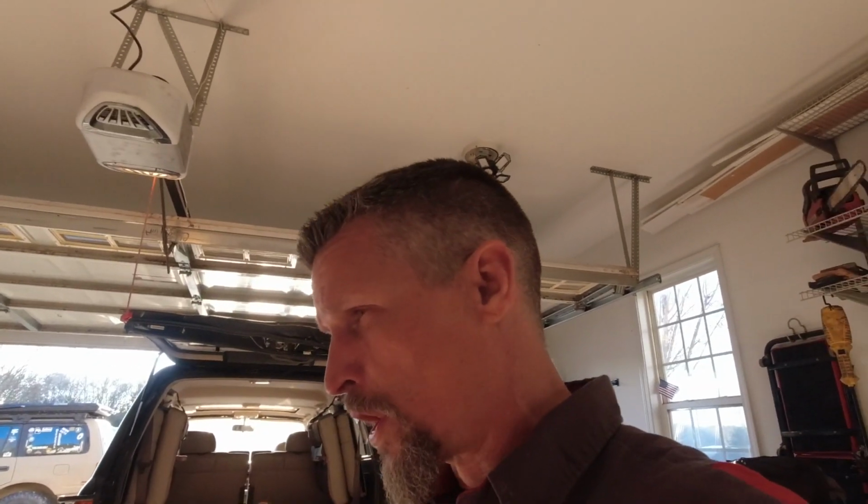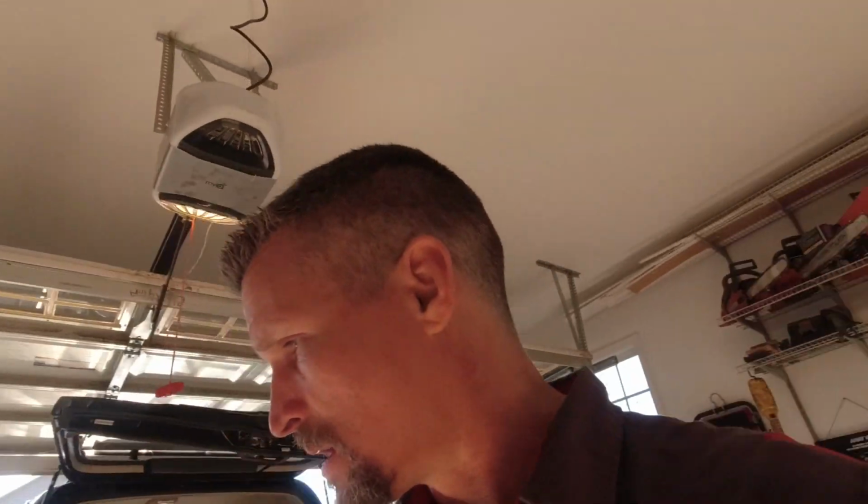The wreck or the damage in the back is not the only thing wrong with this. It is also the brakes are not working very well, because I think the load brake proportional valve in the back has been bent from the spare tire and muffler jamming up under there and bending the bracket. So I've got a new bracket. It's laying around here somewhere, and I'm going to replace it and see if I can get the brakes working.